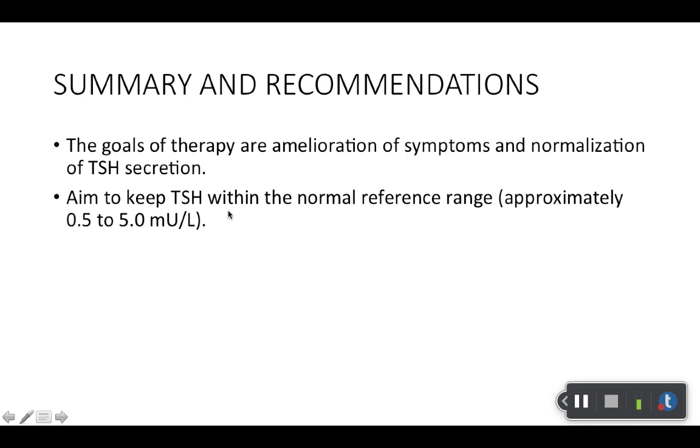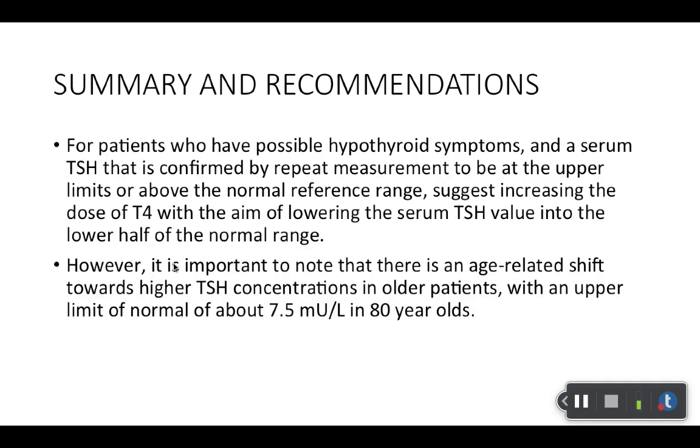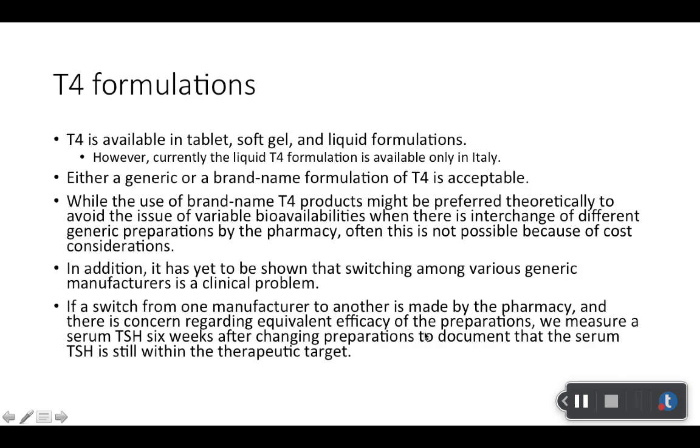Goals of therapy, like I mentioned before, are to get rid of the symptoms and also to have the TSH within the normal reference range, which I have listed there, but don't worry about memorizing that for my exam. This slide is just more FYI for pharmacology, but there can be an age-related shift towards higher TSH concentrations in older patients. So that's something to be mindful of in your geriatric patients.